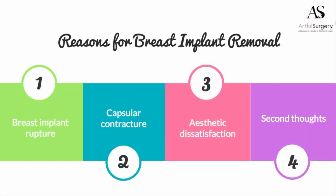So women present to the office with multiple different reasons for wanting their breast implants out. Sometimes there's a problem with the implant itself, where you might have evidence of rupture or deflation of saline implants. Sometimes the implants are hard and uncomfortable and can sometimes be visible from capsular contracture. Sometimes you just don't like the size or the way they look, and unfortunately, in my experience, there are a lot of women who wake up in recovery room with implants that were larger than they had wanted, and they haven't liked them from the moment they got them.